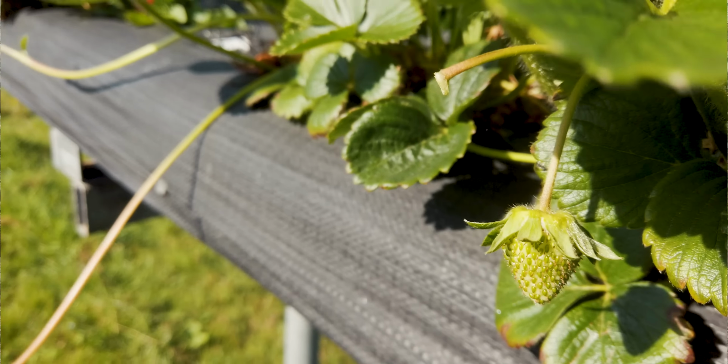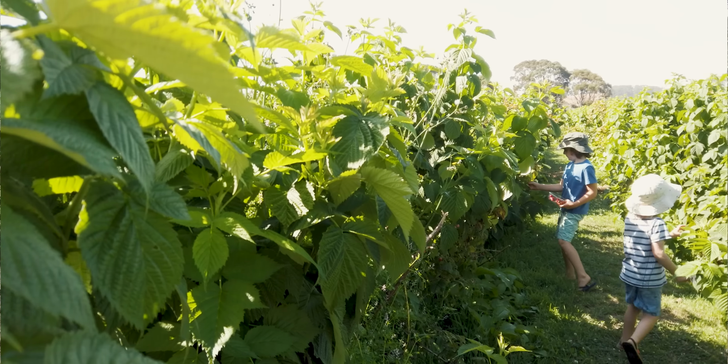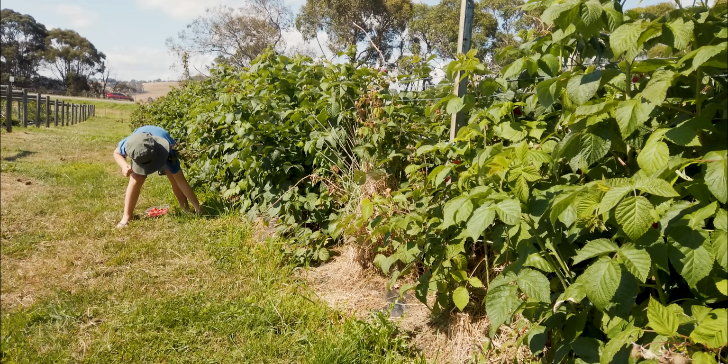So at the berry farm, you can pick your own raspberries. They've got so many to choose from. It's literally just go nuts. It's amazing. Kids love that. Highly recommend it. Yeah, absolutely.